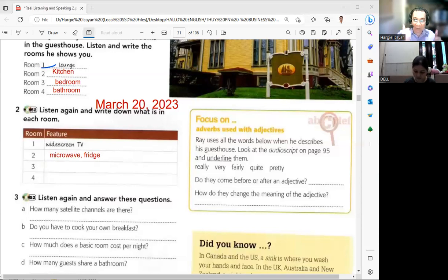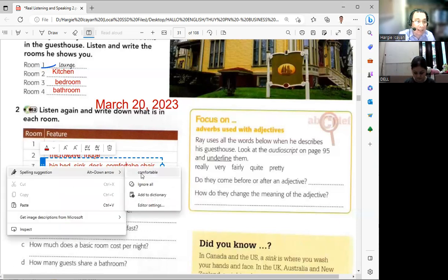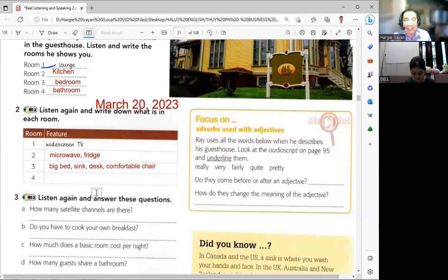Okay, so I have to stop in there, right? So what do you think would be the features that we can see in room number 3, which is the bedroom? Big room. Okay, there is a big bed. Then, aside from the big bed, we have also a sink. Okay, we can see in there a sink. Then aside from the sink, there is a desk, right? And the last one is a comfy chair. Yes, it's a comfortable chair. So that would be a nice bedroom, right? Because there is a big bed, a sink, a desk, and a comfortable chair.